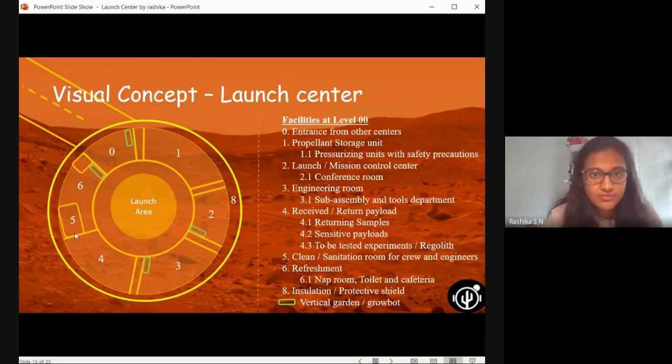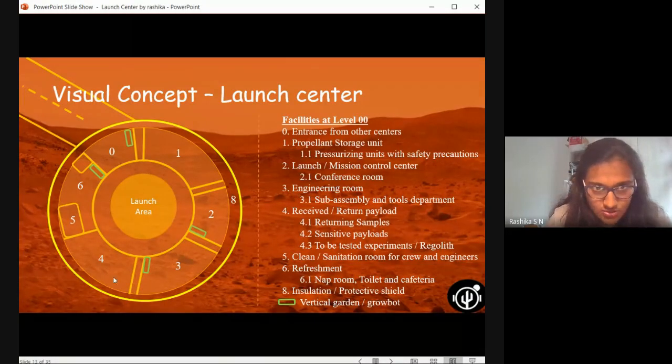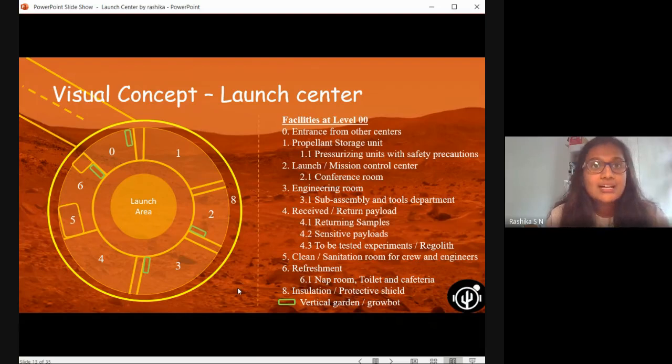It makes sense to have the fifth room here. And the green block shows the vertical gardens or grow boot. I've included this where a crew member would be seated for a really very long time, and it is very necessary to have a high level of oxygen output to ease the process, like not to feel giddy or to be very energetic. So this is not there in the energetic room as well as in the propellant section, because we are really very skeptical about whatever experiments we are doing and the rooms that are allotted for them.